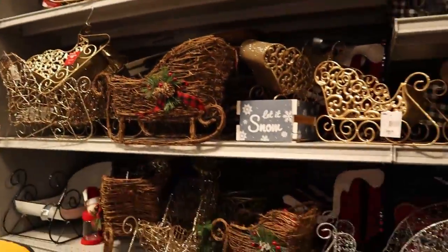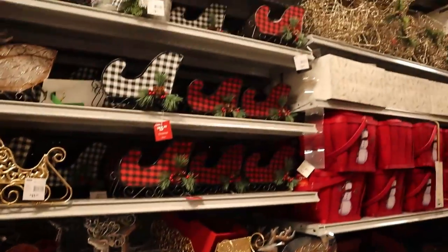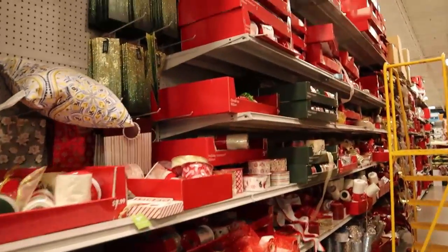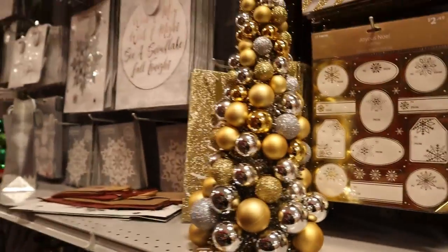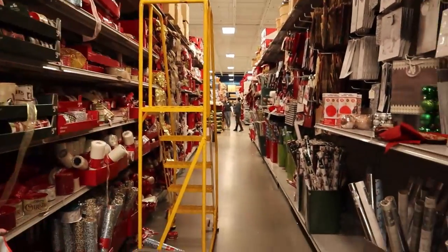Oh, they have more over here. I like that one. They got all the stuff for wrapping and gifting. I'm not gonna go in here. Oh, but this is cute. I like this. Oh, that's cute. That's really cute. I don't like the colors on the balls, but it's cute. So this is all the gifts and more.